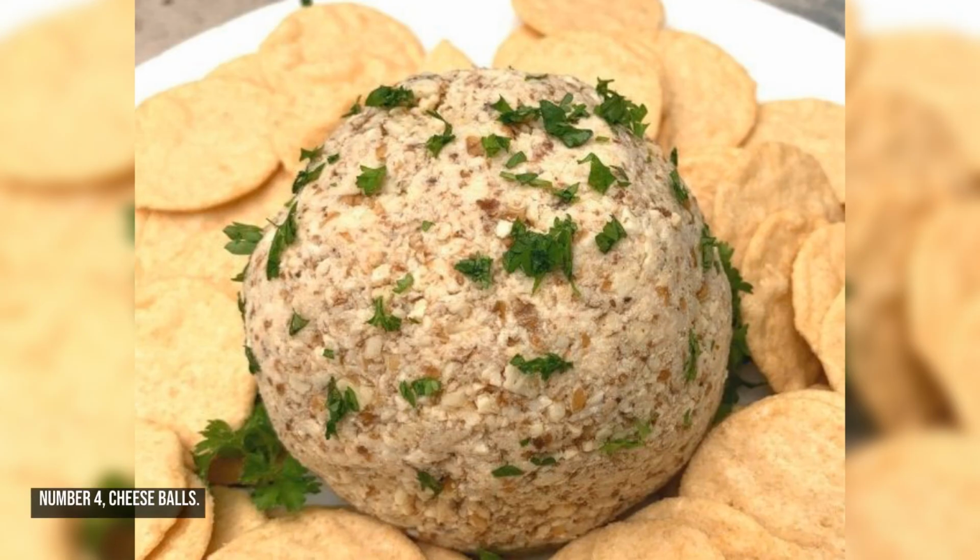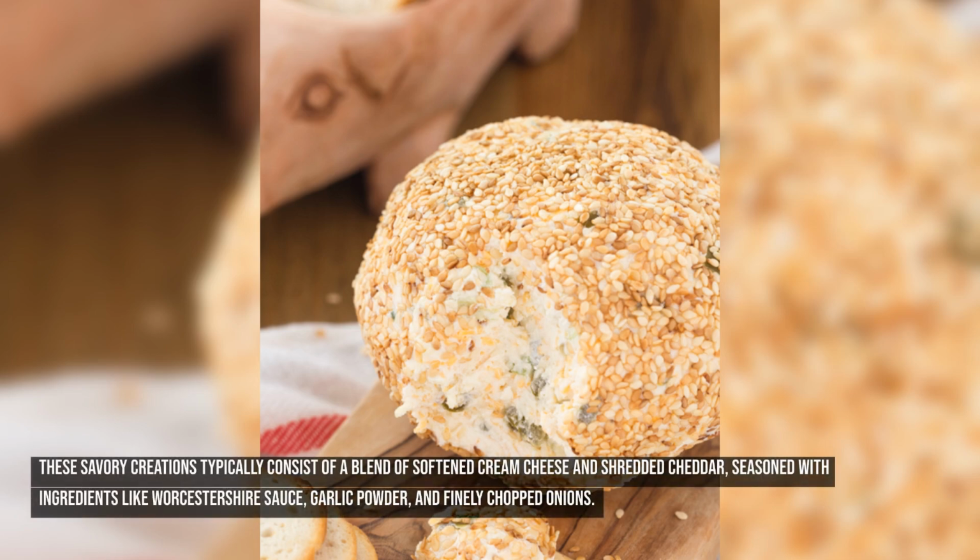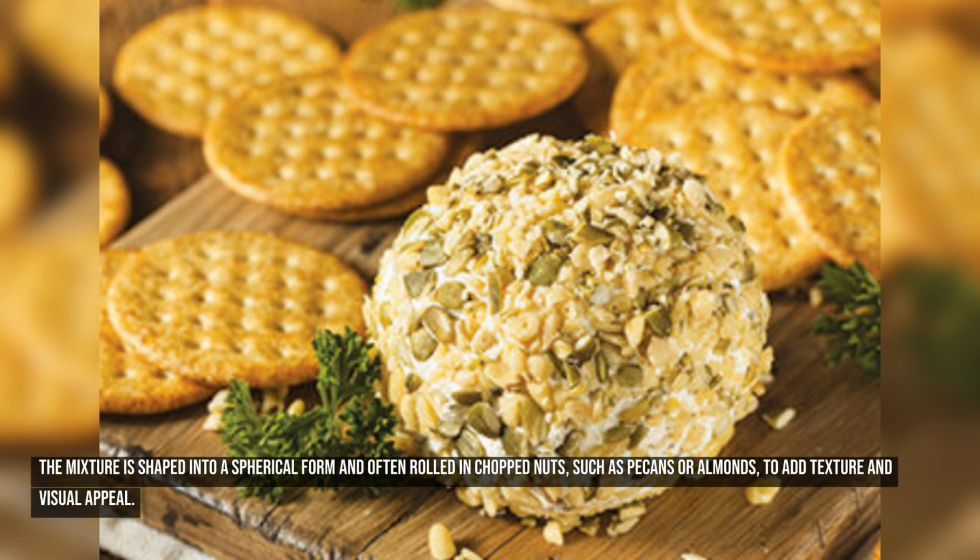Number 4. Cheese balls. Cheese balls emerged as a quintessential party appetizer in mid-20th century America, particularly gaining prominence during the 1970s holiday season. These savory creations typically consist of a blend of softened cream cheese and shredded cheddar, seasoned with ingredients like Worcestershire sauce, garlic powder, and finely chopped onions. The mixture is shaped into a spherical form and often rolled in chopped nuts, such as pecans or almonds, to add texture and visual appeal.